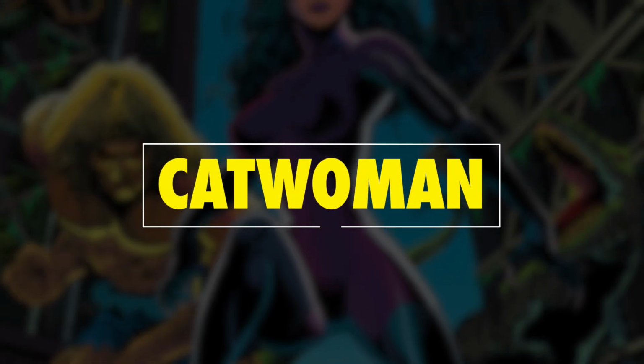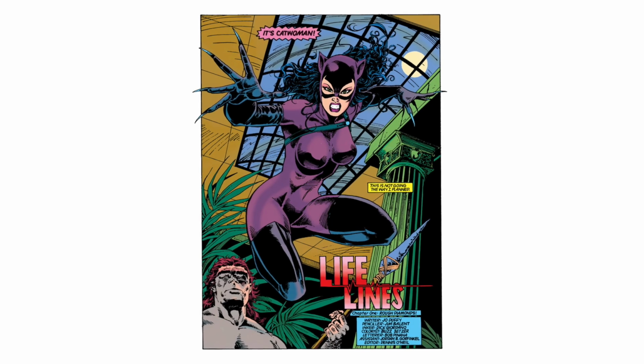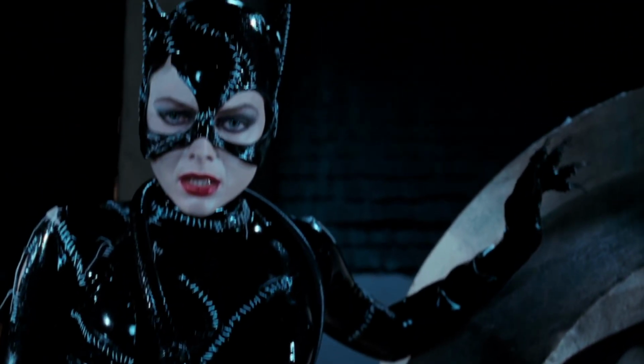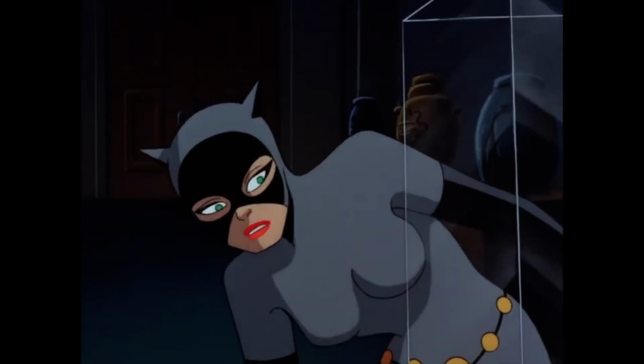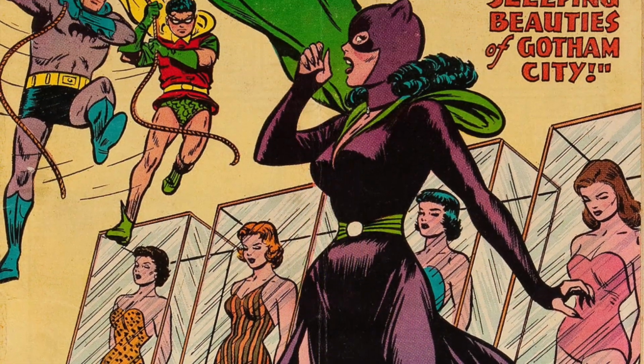Number 7, Catwoman. Designed by Jim Balent for Catwoman's 1993 ongoing series, this costume is definitely pulling inspiration from 1992's Batman Returns and Batman: The Animated Series. Two adaptations that kind of put Catwoman on the map, to be honest. But Balent enriches this skin-tight leather look by mixing in the purple colour of Catwoman's Golden Age outfit.